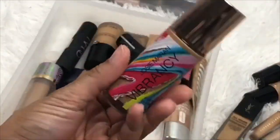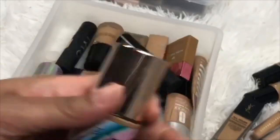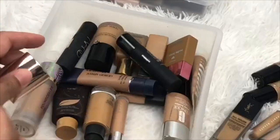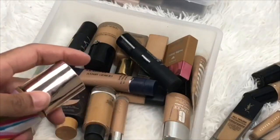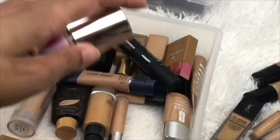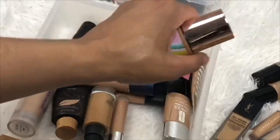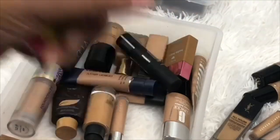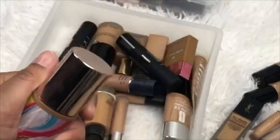This is the Josie Maran Vibrancy Foundation, the Argan Oil Foundation, just like the concealer, but in a foundation form. I'm actually going to get rid of this. This is actually a nice foundation, but when I tried it in a video, I did not like the smell. Although the smell went away, I don't know if it's because it's natural, but it smells a little odd to me. So I'm just going to go ahead and let this one go.